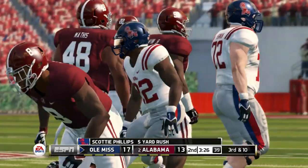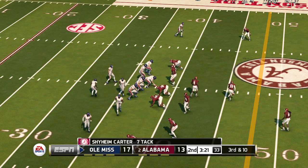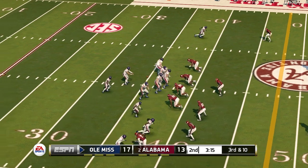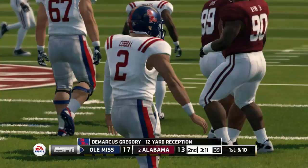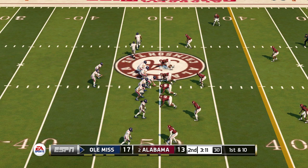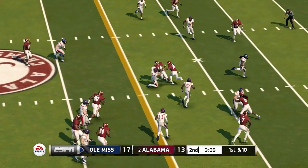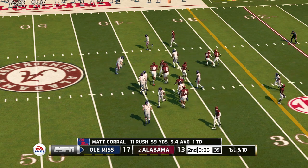Up the middle for a nice gain. These fans are showing you why teams hate to come here, folks. Stays in bounds and made a nice catch. That is money in the bank. Sometimes you just can't stop a good combination. He's on the run. Tackle made around the 39-yard line. Gain 12 yards. That makes it first and 10.